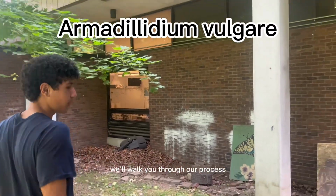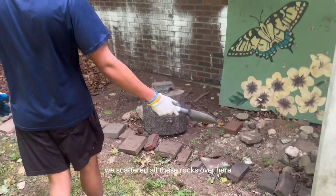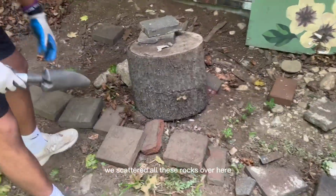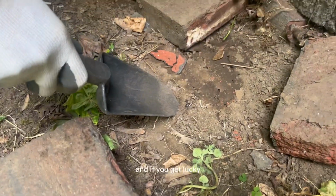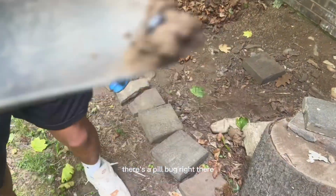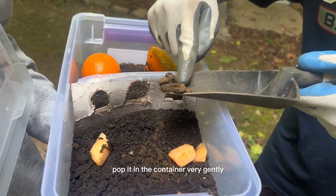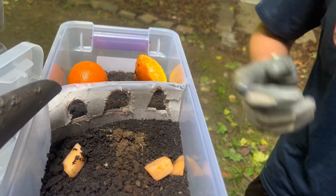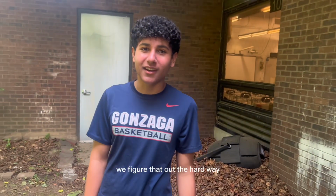Here we'll walk you through our process and what we did to catch some pill bugs. We scattered all these rocks over here, and then all we really did day by day is we came out, flipped a rock, and if you get lucky, just like we just did today, there's a pill bug right there. Go over here, pop it in the container, very gently, and there it is. Although they do appear to play dead, it's not dead. We figured that out the hard way.